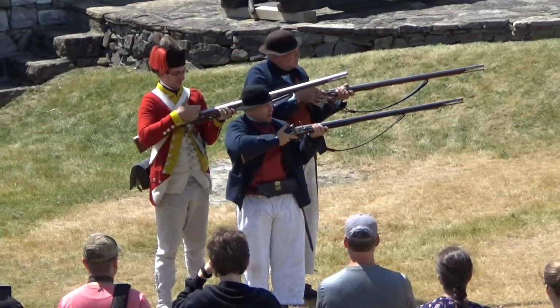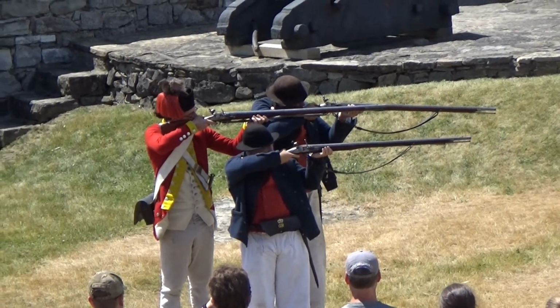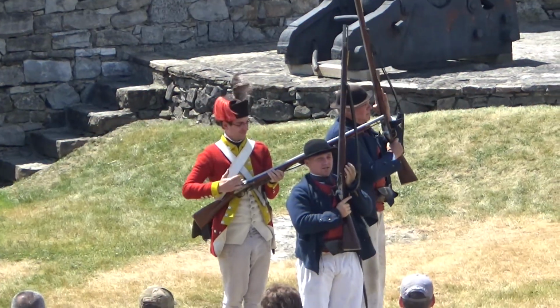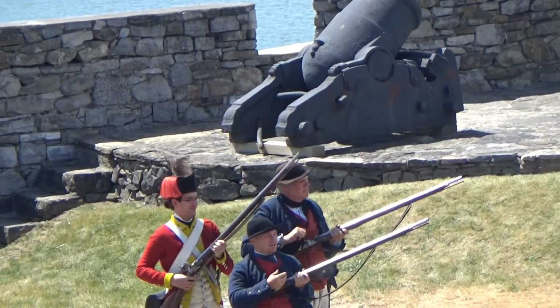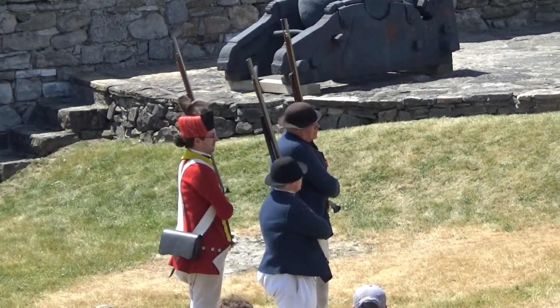Hoping that their charge finally will go off. Take care. Fire! Bring their weapon right back up to the recovered position. Go over and over again. Half cock your fire lock. Shut your hand. Shoulder fire lock.